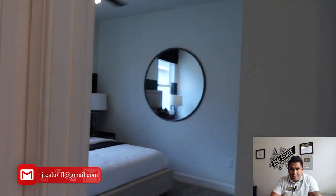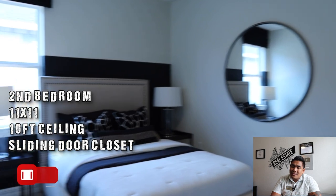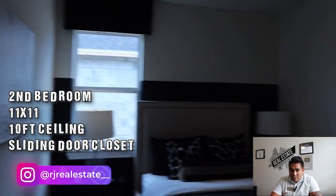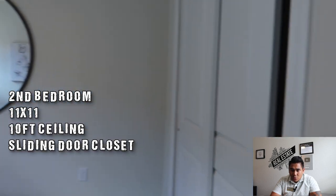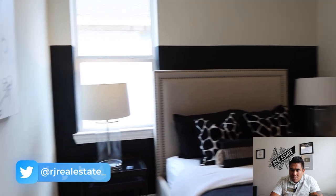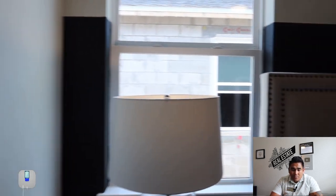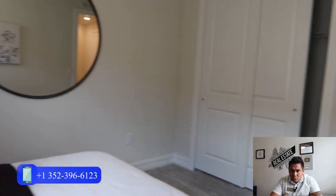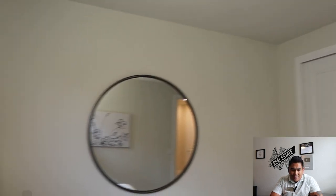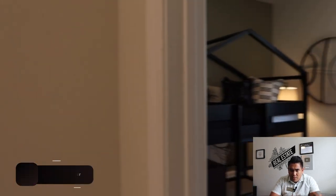And here is the second bedroom, which is a good size. Once again, this is gonna be a 10 foot ceiling, and you can see here the wardrobe has a sliding door, which I highly recommend because this is gonna be a durable sliding door closet, which is very nice rather than two different kinds of closet. And the size of this bedroom is, as I said, gonna be 11 by 11, with a good size wardrobe or closet here.